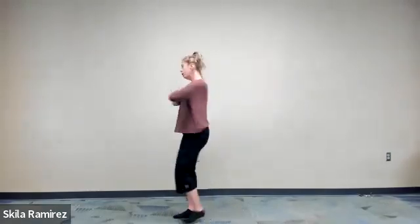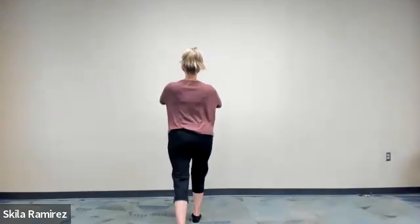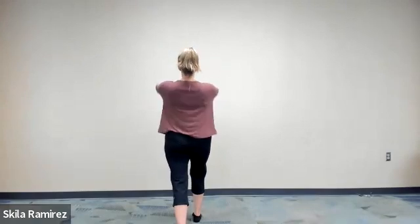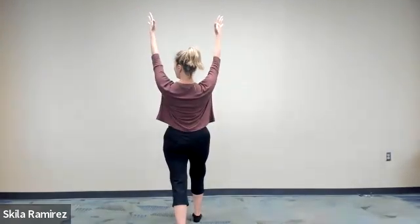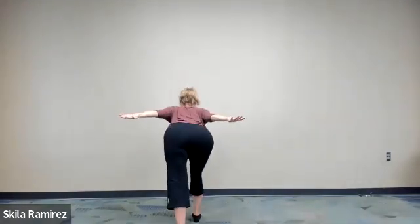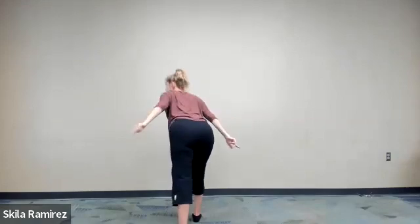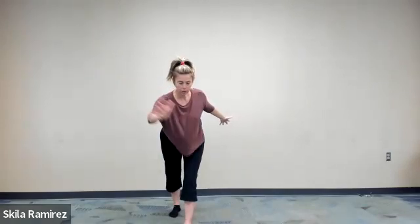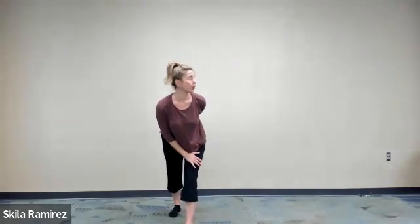From here, step your left foot back and bend the right knee. Inhale, bring the arms straight up, big breath in. Exhale, come halfway down, just like we did before, and push your hips back. Keeping your hips pressed back with your left leg back, take your left hand across to your right thigh. Take your right hand to your low back. Look over your right shoulder.